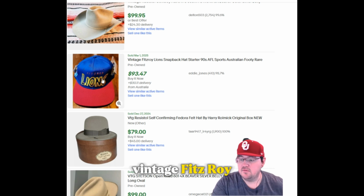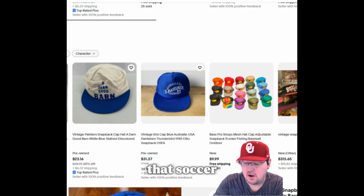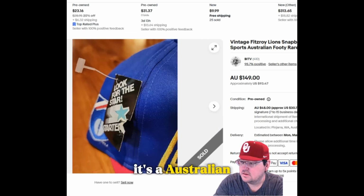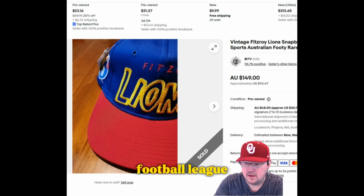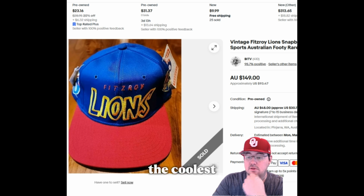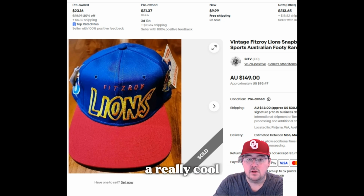Check out this vintage Fitzroy Lion. Is that soccer? That is a super cool hat right there. No, I guess it's an Australian Football League. Oh yeah, that Australian stuff is great. This might be the coolest Australian Football League hat I've ever seen. That's a really cool hat right there.